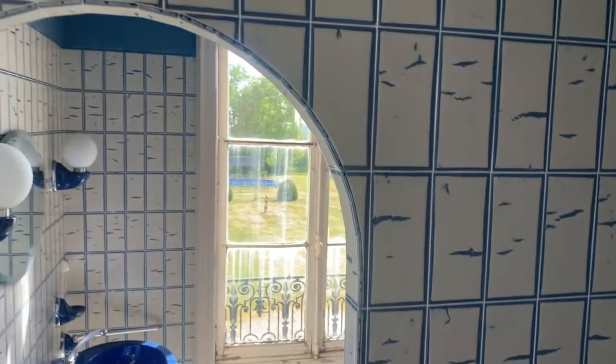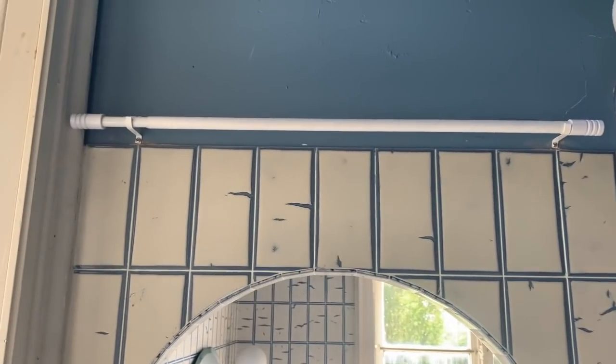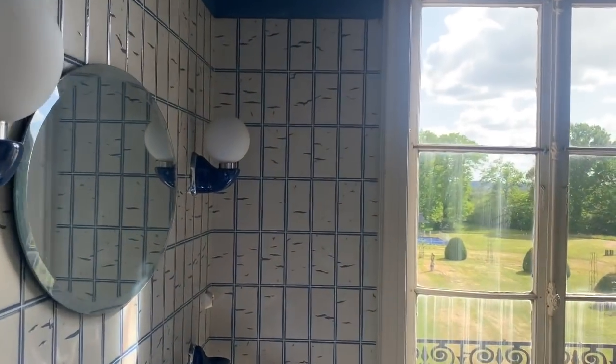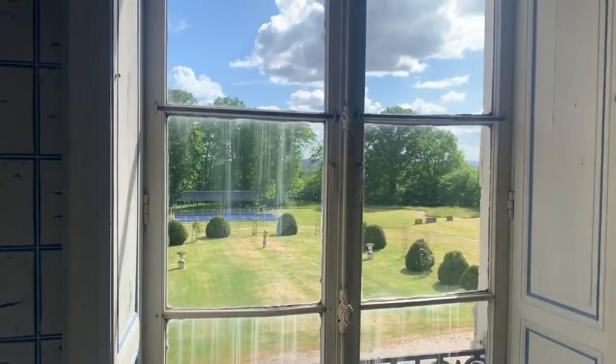20-minute job. Everything went well. Little curtain rod went up, so that'll give them a little privacy. It's always nice when things go the way they're supposed to. It doesn't always happen that way in life, but did today.